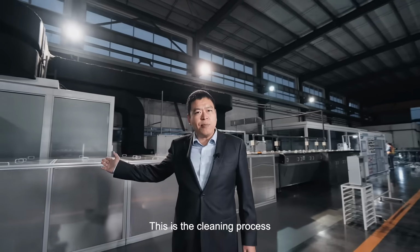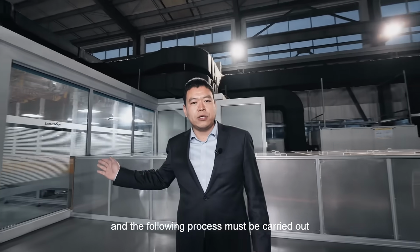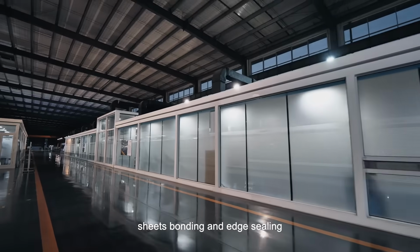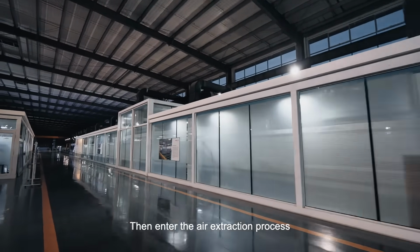This is the cleaning process, and the following process must be carried out in the clean room with 100,000 level, including macro pillar placement, sheath bonding, and edge sealing. Then enter the air extraction process.